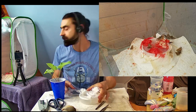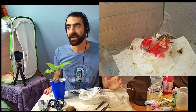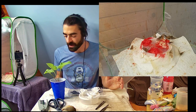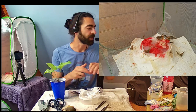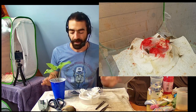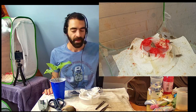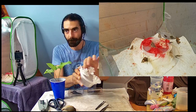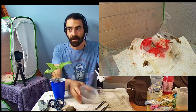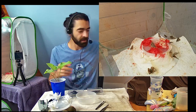It's more than just feeding them because you have to keep the space clean. In nature, there are worms and decomposers that worry about cleaning up after them. But yeah, things are different now. So all you do is you take the top and you open it up. Put it down. Don't mess up the flower that you did.